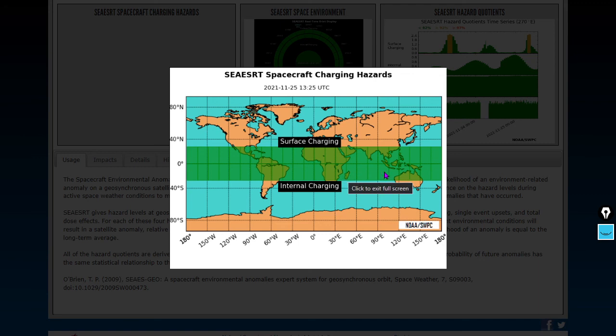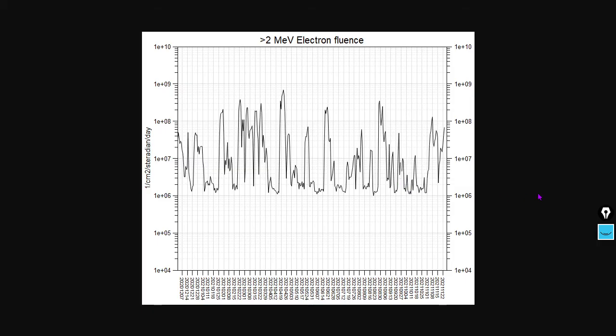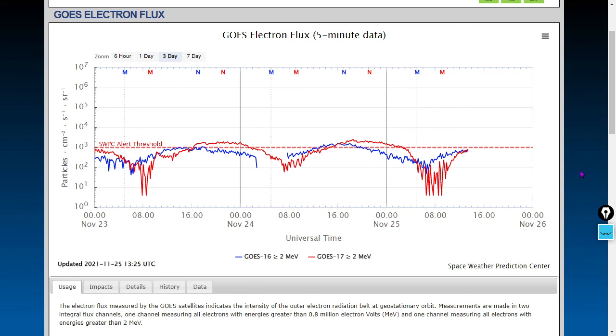Electrons can charge satellites. Protons too. Especially the relativistic kind. In this case, we don't see any charging hazards. And now we're in the realm of electron flux. That's a 1-year chart. Here's a 3-day chart.